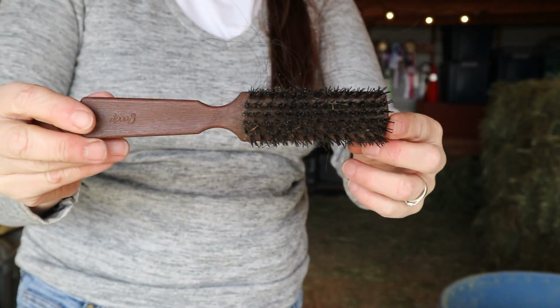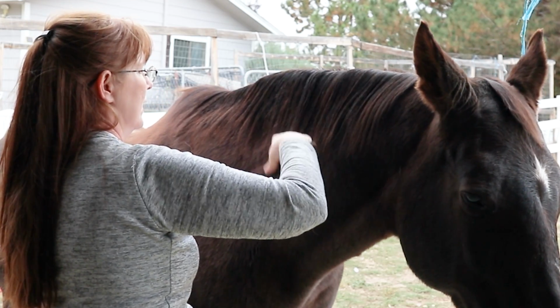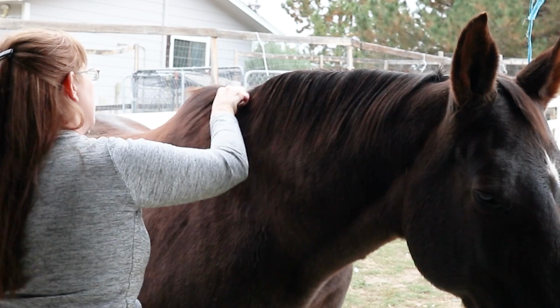And if you go back over to the beauty aisle, you'll find they have different hairbrushes. I found this hairbrush a while back, and I have to say it's probably one of my favorites. It works really well, it doesn't get tangled, it doesn't rip out a lot of hair, and the best part is it cost $1.